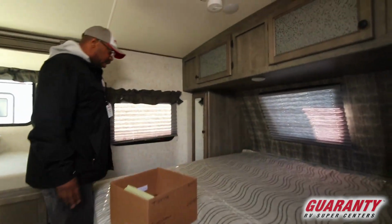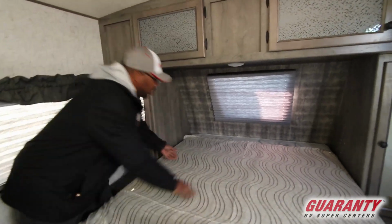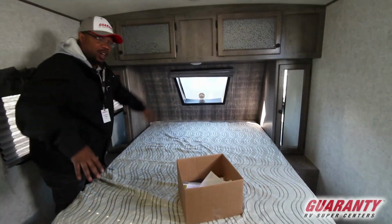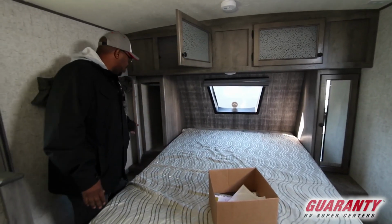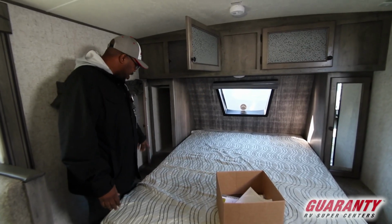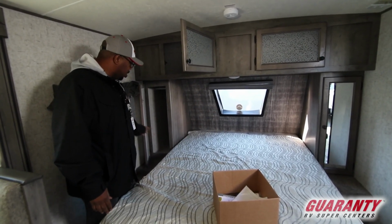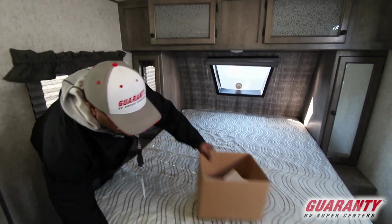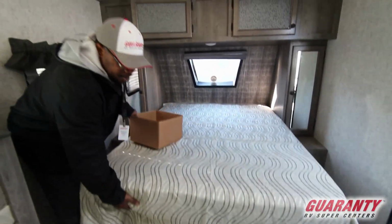So as you folks can see here, queen size bed, and that window we talked about, this adds a lot more light to it. I like the window. Storage up top here, all the way around on both sides. You have plug-ins on each side, and also you have room to set your books or CPAP machines or anything like that. And the bed, of course, you've got storage under there.